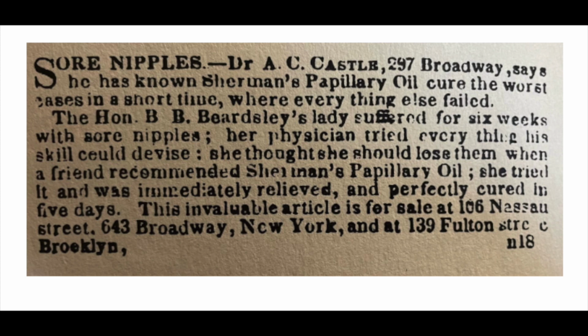Then it goes on to give a little description of someone's wife, the Honorable B.B. Beardsley, who must have been someone notable, something that would get the attention of the person reading and have them nodding, going, "Oh, I know who that is," and create a bit of familiarity with the reader.